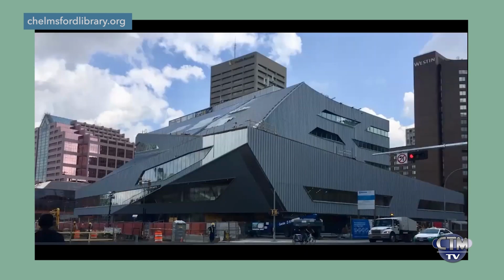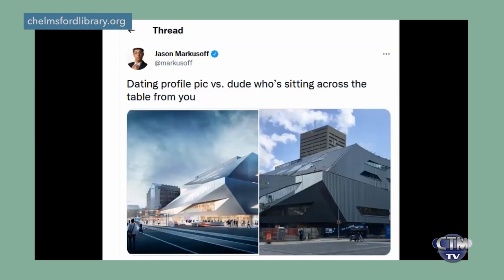Not all modern design certainly gets a good reputation. This is another example from Canada. This is in Edmonton, Alberta. And they had a really interesting approach to redesigning their library. They essentially took the exterior walls off of it, left the structure of the library intact, but they wanted an exterior that matched the arts section of the city. And so they felt like they were being promised one thing by their architect and they were delivered something else entirely. I love this tweet here that says your dating profile pic versus the dude who's sitting across the table from you. So promised one thing and maybe delivered something else.